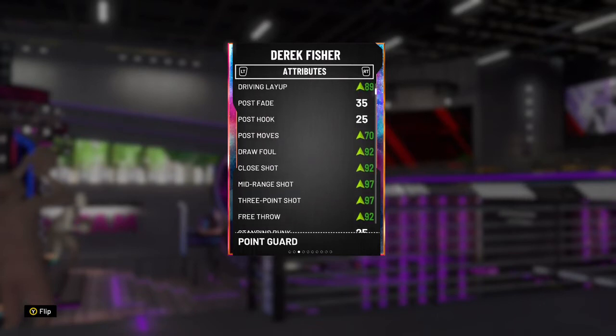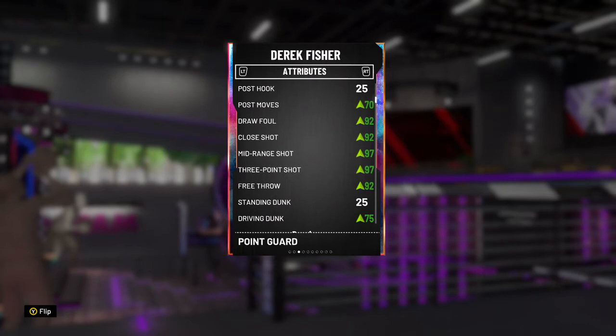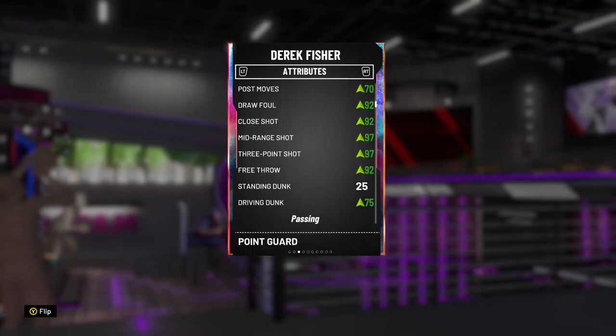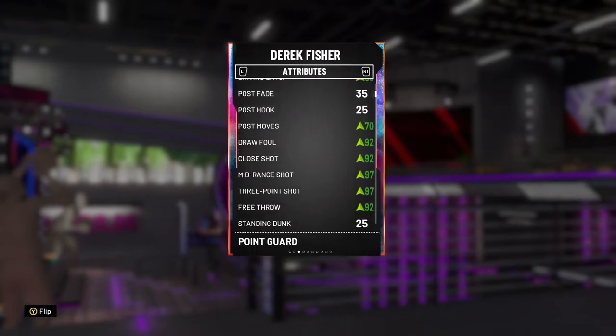Obviously, back even a month or two ago, not having a post fade on a point guard did not matter. But right now in the current 2K, mid June, you definitely need that. So shooting ability went way up, 97 and 97 for three and mid range. So if you have a diamond coach, those both will be 99.